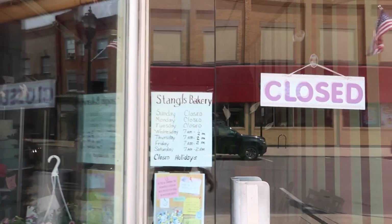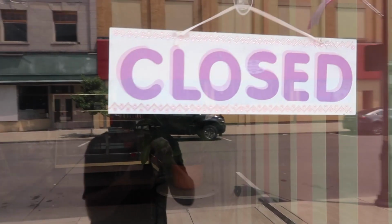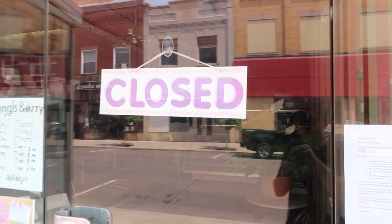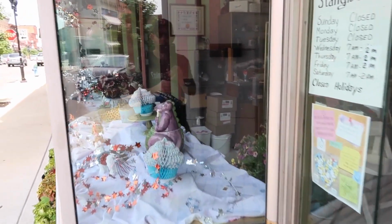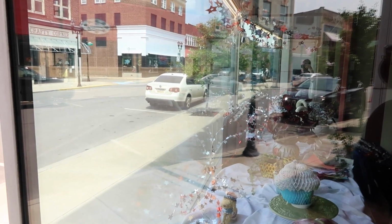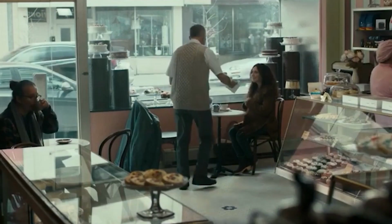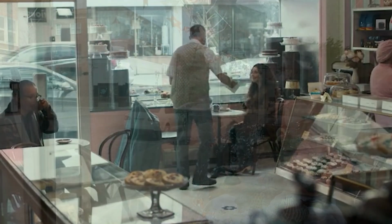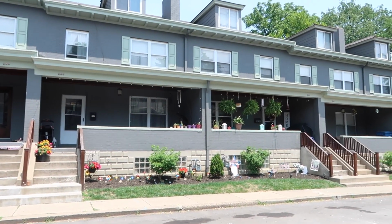Unfortunately, they're closed on the day I'm here, or I'd go in and have a Swedish eclair myself. Right here, looking out the same window Otto and Marisol did, here on Merchant Street. Now pretty much the rest of the movie takes place right here in Otto's neighborhood.